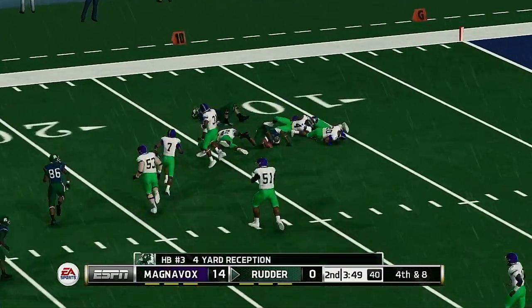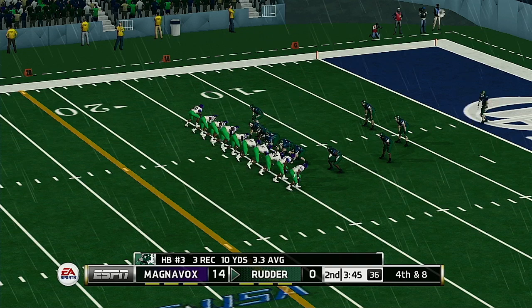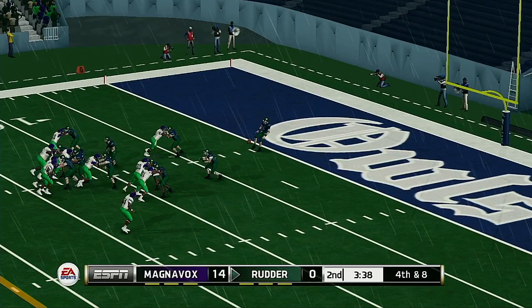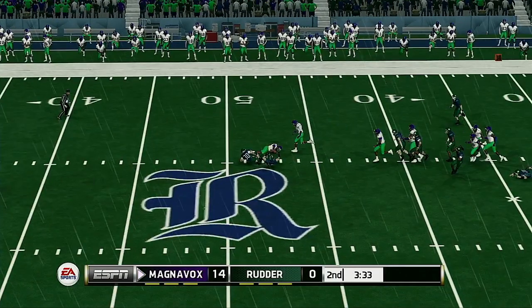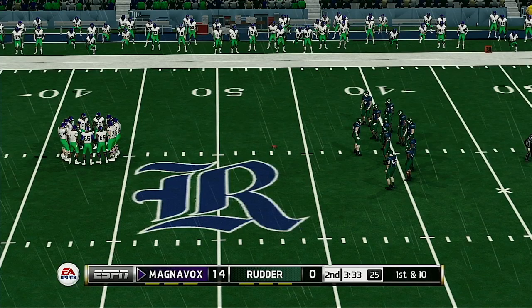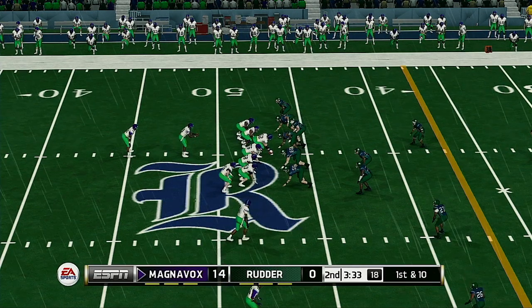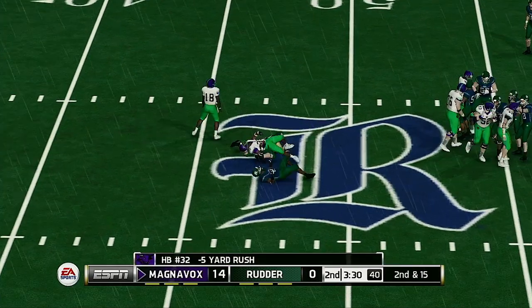Fires out quickly to the tailback. Tackle at the 14. They've got 10 guys up. It looks like they're going to try to block this one. Tackle at the 47-yard line. And here we go with the offense ready to go again. Tackled right around the 48-yard line.